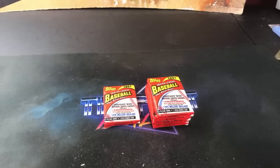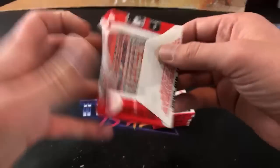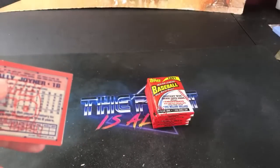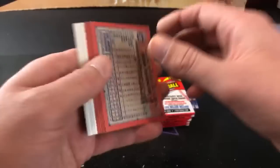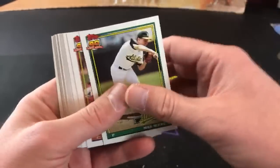Ark Back says, eat every piece of gum. You know what? I'm usually all about a good challenge and eating old gum, but this has black mold on it. And if I ingested black mold on every piece, then I'd probably be in the hospital. Then I wouldn't be able to afford that Mark Whiten error card anymore. So if it wasn't for that, then I probably would.